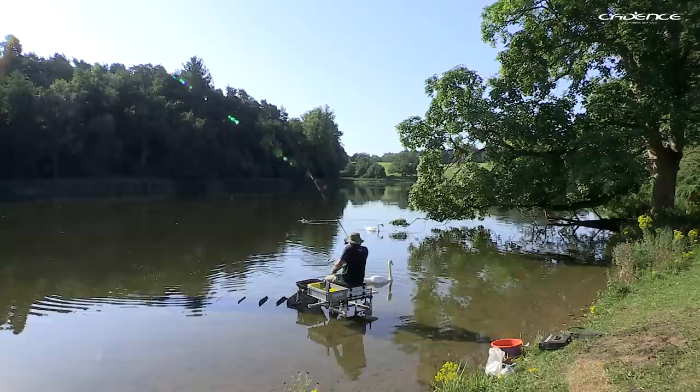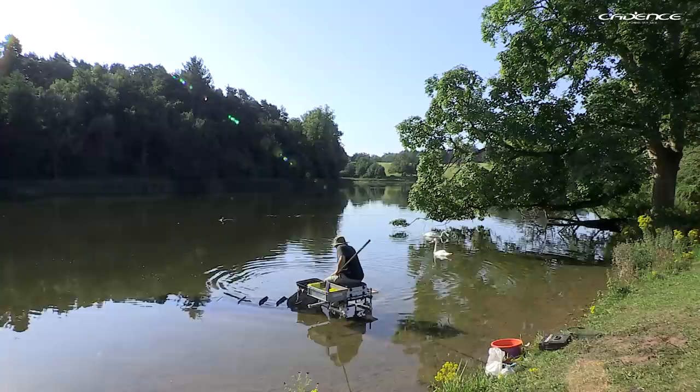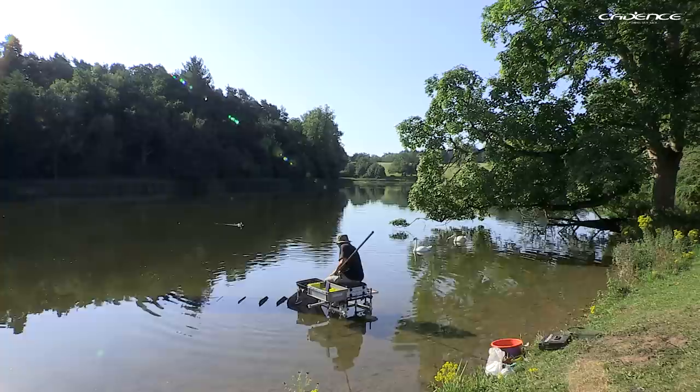Here he comes. Wonderful. Looks about a similar size to the last one, but I'll just revive it in the net for a moment before I take it out and unhook it.